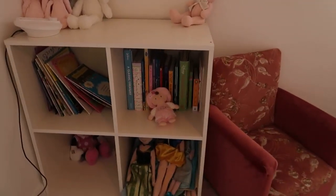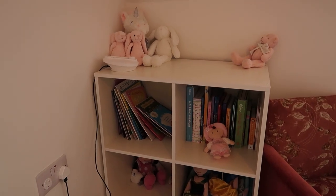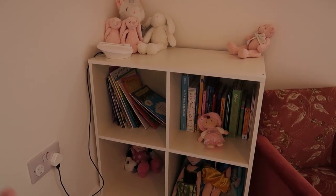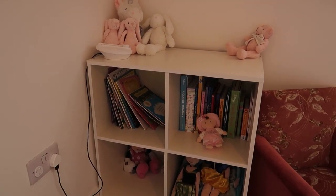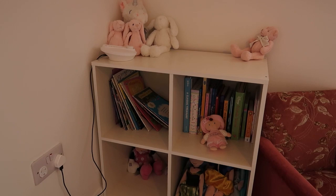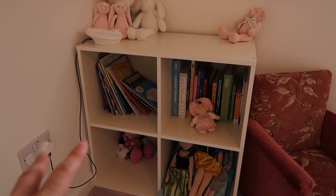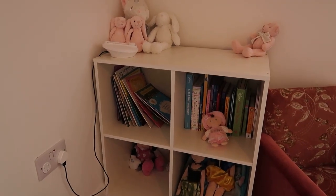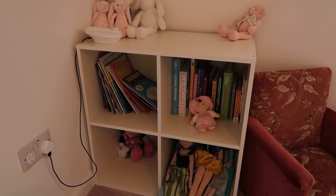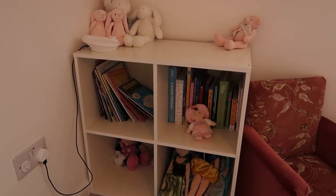So moving on, this is a little corner thing that I ordered last minute when I was ordering from IKEA. It was £19 I think for this, a little bookshelf, toy storage, whatever, and it's absolutely perfect. I might eventually get boxes that can fit into them, so we're not having all these soft toys sticking out. But the bookshelf is perfect for her books because she really does like reading, and I'm big on reading to kids, so it's good that she can see them all and she knows what she's getting.